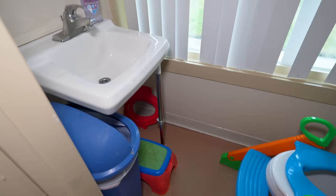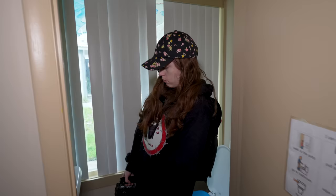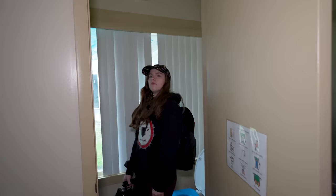Let me see something. Water still runs? Well, it did for a second. A little. Obviously, the power doesn't work. If you're hearing beeping here and there, that's the fire alarm.